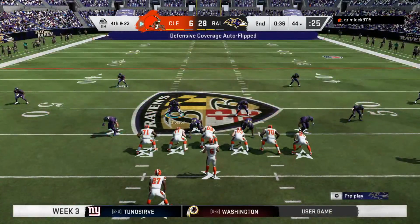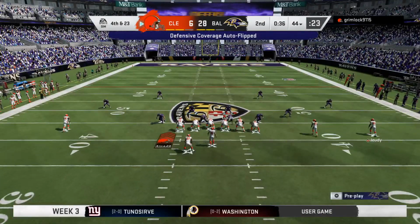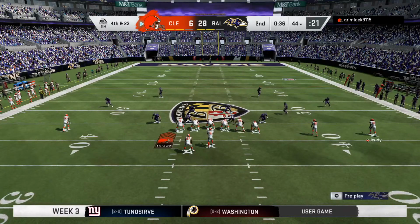And how about this? 4th and long, and they're going to go for it. Hey, alert 33.